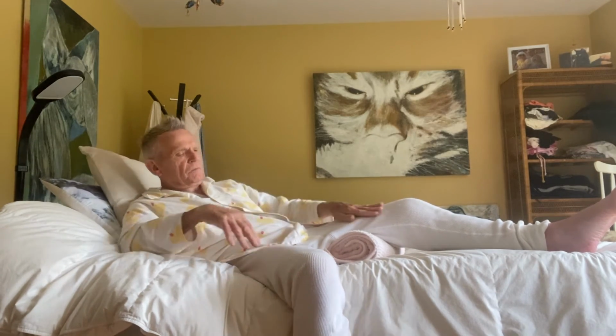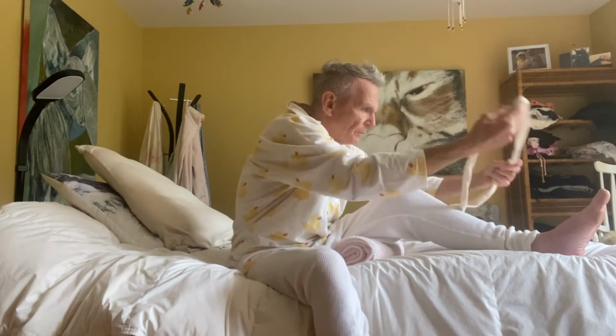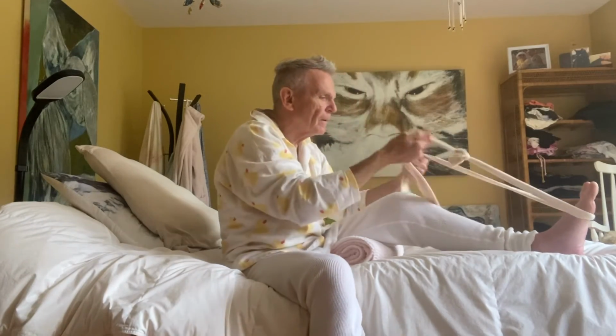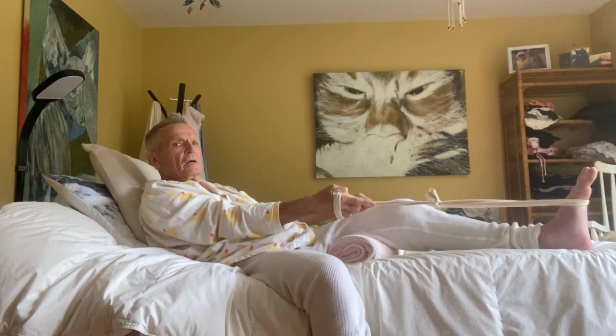Notice how it's bent a little bit. This is resting on that, and then the leg sort of goes down. Well, we need our strap. Put it around the bottom. Hold on to it nice and tight. And then when you're ready, you'll lift your leg up.